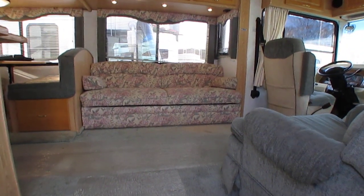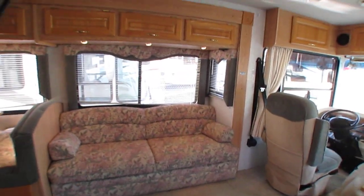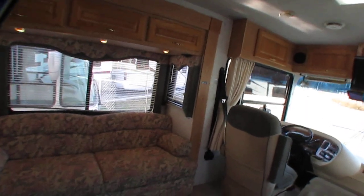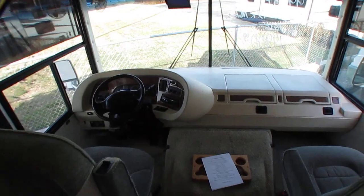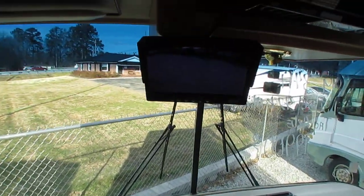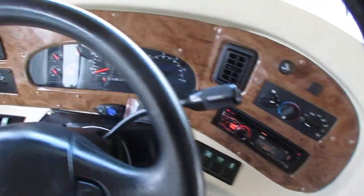Y'all may think I'm crazy running the air conditioner in February. We have a record-breaking 75-degree high today. It's warm, and especially we've been used to this cold weather all winter, so I've got both air conditioners on, dash air's on, got a flat screen TV, of course, been upgraded, big color backup camera that works, no check engine lights, no warning lights on the dash, generator fires right up, got a JVC CD stereo.